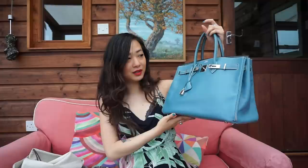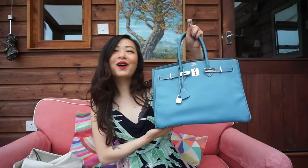Okay, so I'm just going to reveal the bag and then explain my thought process. What I got was a Birkin 35 in the blue jean, silver hardware and Epsom leather. Let me just put this down and explain to you guys why I decided to get this.